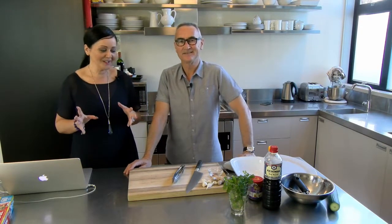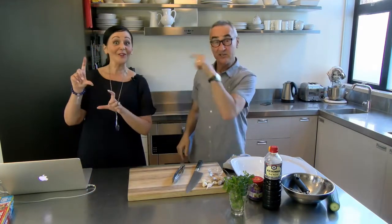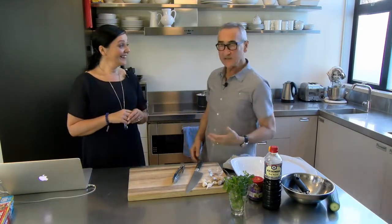Barbecues. Me too. So excited about tonight's recipe. So you've been testing a new kind of interesting barbecue? Well, Bowen from Green Mountain Grills said, do you want to have a go on one of their American barbecues? They look like something out of some sort of hillbilly thing with a little smokestack. They're great. Cute. You'll see it soon. And I said, yeah, let's do that.